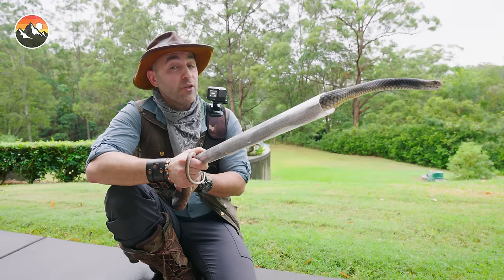All right, Mario, I'm gonna bring it up for the tight shot. That is the black racer. Looks like it's getting ready to shed its skin. You can tell that from the cloudiness in the eyes. And the thing that I love most about this species is its agility and its speed. Not to mention the coloration is very similar to the black mamba. But of course, this is a non-venomous species. So a bite is gonna be nothing more than a little soap and water to clean up.